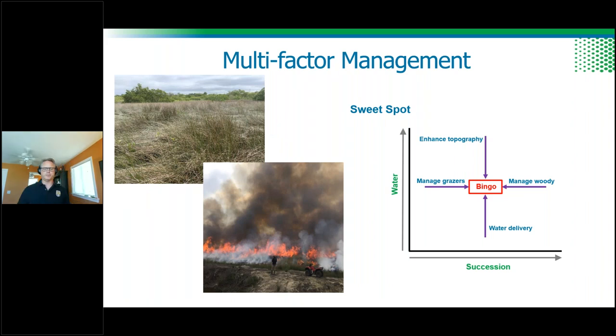And so what we're really trying to do is find that sweet spot, where we have a fire frequency that's appropriate within the habitat. There's a large project that I'm working with on the Gulf Coast to really figure that out. In some cases, manage those grazers so that the vegetation doesn't get too sparse. We want to provide water delivery to get the white water in areas that have some level of microtopography.